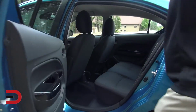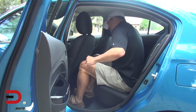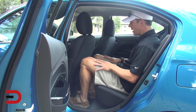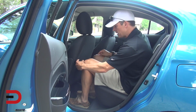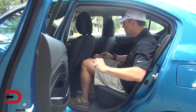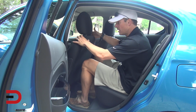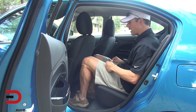Time for some real world backseat legroom and headroom from a guy who is 5'11". The G4 is top of its class when it comes to rear legroom. And for me, I still have plenty of room between my knees and the back of the seat. So here is the distance. You can kind of see that from my size. This was my position as a driver up front. This is what I was driving in the front seat. So if I was sitting behind myself, I still have plenty of room for legroom.